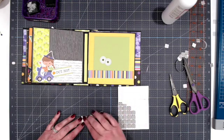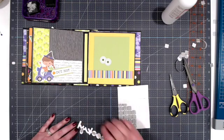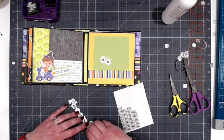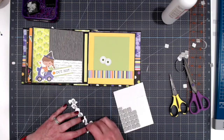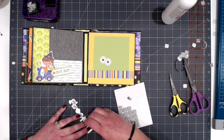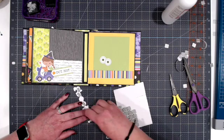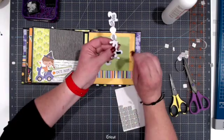But because it's kind of tiny, kind of narrow, it's not going to be the easiest thing in the world to get foam squares on the back of. It's a little bit thinner, so there we go. Okay.